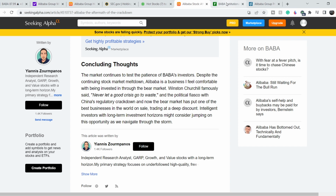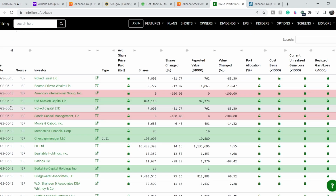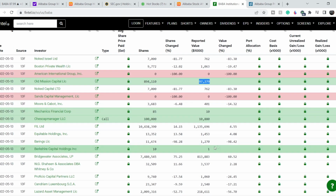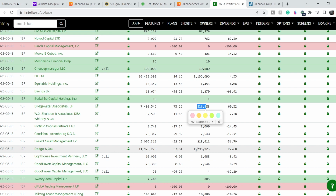And definitely, I have to say that if you take a look at the list of their institutional investors and the recent filings that were made just several days ago, you can see that we have a lot of new filings. For example, Old Mission Capital opened a new position valued at $97.27 million. Other companies like this, FIL Limited, added 14% to its huge position, and for now they own about $1.13 billion in value in Alibaba. Another company that added its position by 75% is Bridgewater Associates, and its total position is $813.8 million. Another company, Dodge & Cox, added 33.94% to its position, with a total value of roughly $1.3 billion.